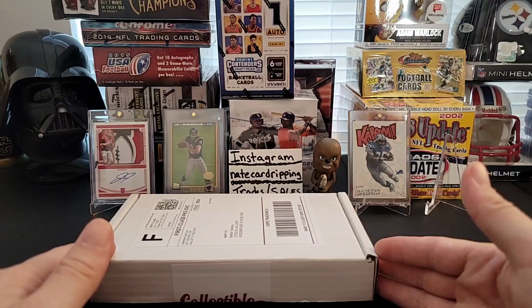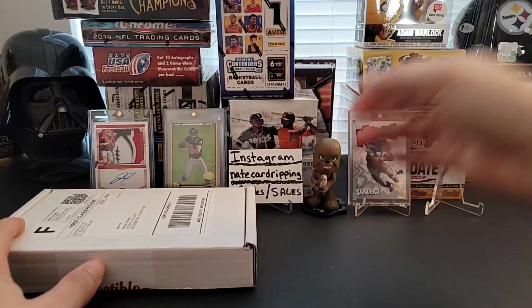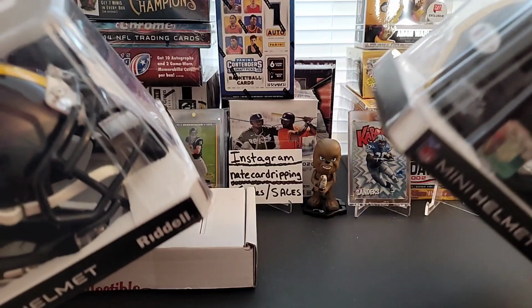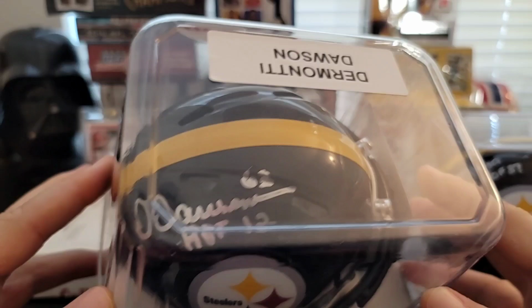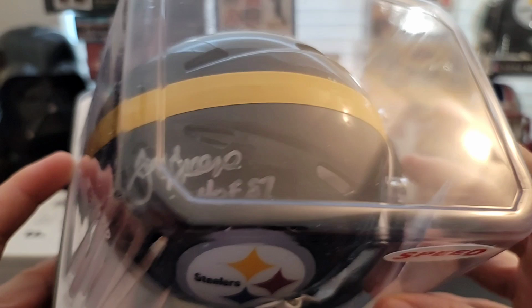I know some of you are big fans of the channel and you probably see this up here in the corner. You see the Steelers helmet. So I was in a mini helmet break, random teams, and I actually got the Steelers and I got two helmets in that one break. I got a DeMonte Dawson autographed mini helmet, inscribed Hall of Fame 2012, Beckett certified, pretty cool. This was from Leaf mini helmets, and I also got a Mean Joe Green autograph here, Hall of Fame 87, Beckett certified, so that's kind of cool.